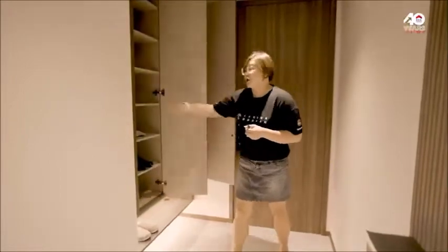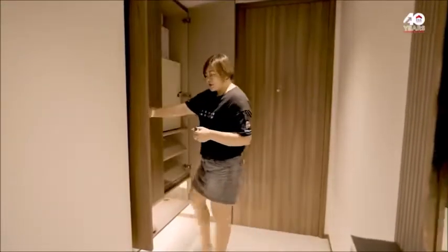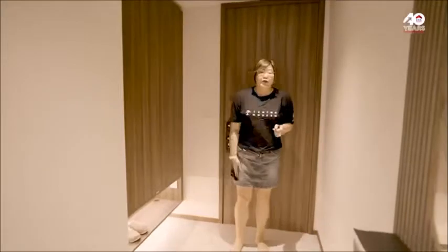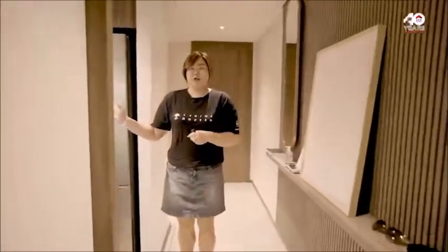We have a lot of storage space for your shoe cabinet. I really like this a lot. You can kick off your shoes when you come in and it lies quietly at the bottom of the shelf. Okay, as you enter here, we turn right into your kitchen.